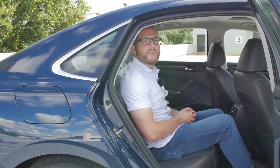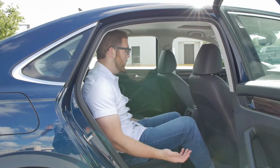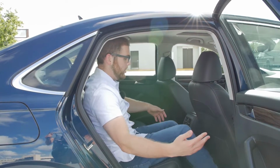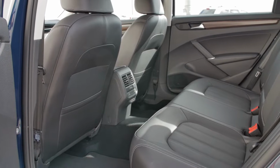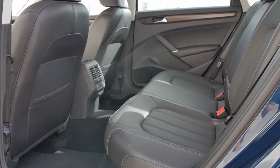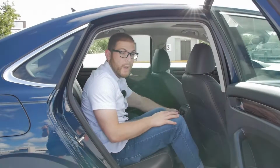The rear seat is where the Passat shines. This car is so big, Dikembe Mutombo himself would have no problem fitting back here. I've got over 39 inches of legroom. You can see I can cross my legs easily, no problem, and have plenty of room without my knees even coming close to touching. Headroom is quite good as well because we have sort of a rounded roof that comes up here where my head sits. We also have heated seats back here with 2 USB ports to charge as well as air vents.